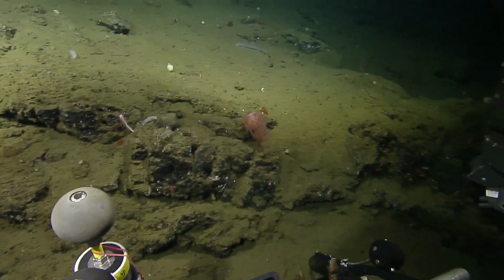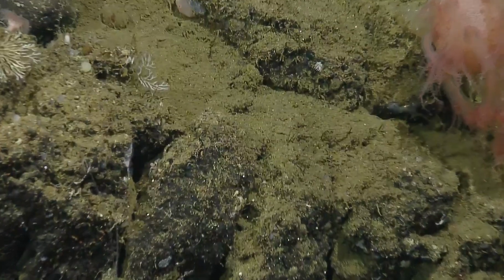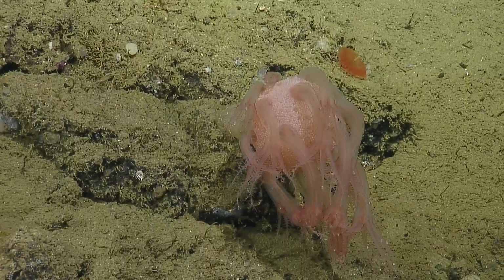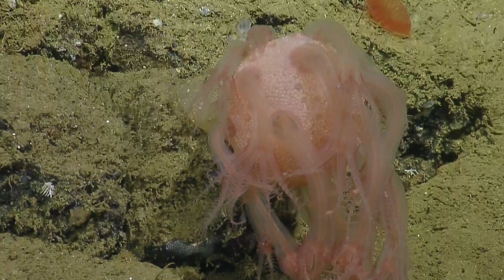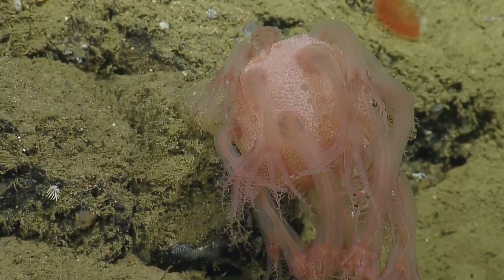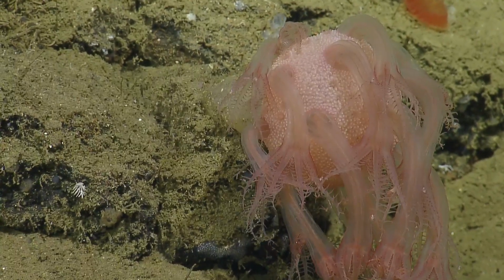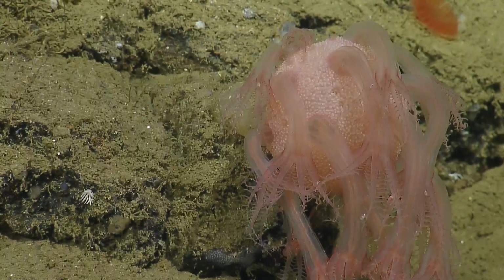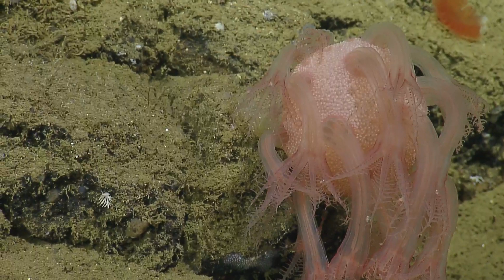We zoom in now. So that's an Anthomastus, that big pink thing. Oh, that's very cool. Wow. Meredith reminded me that this group has been recently revised and the new genus name is Heteropolypus. Oh, Heteropolypus? Yeah, it's in the chat. Back at 1050 timestamp. All right, good capture.